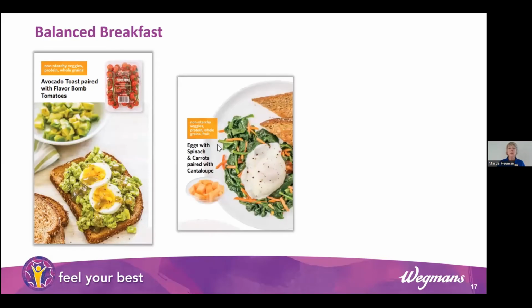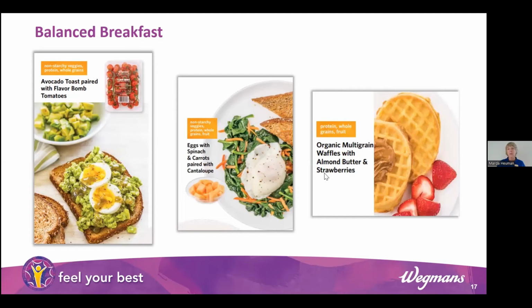You could also do some eggs with spinach, carrots, and with whole grain toast and some cantaloupe. This is sauteed, obviously, but you could also use whatever vegetables that you have on hand or that you have left over from the night before would make a nice addition to your breakfast. And then finally, if you're in a really big hurry, how about some multi-grain waffles? Stick 2 of those in the toaster, pair it with some almond butter or whichever nut butter you prefer. You could put some strawberries or a different fruit. You could put veggies there on the side if you want to make a nice balanced plate.